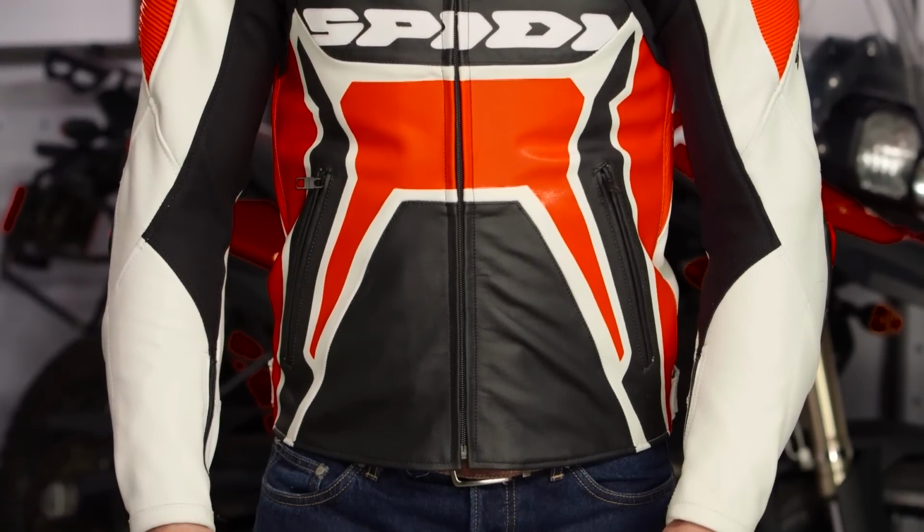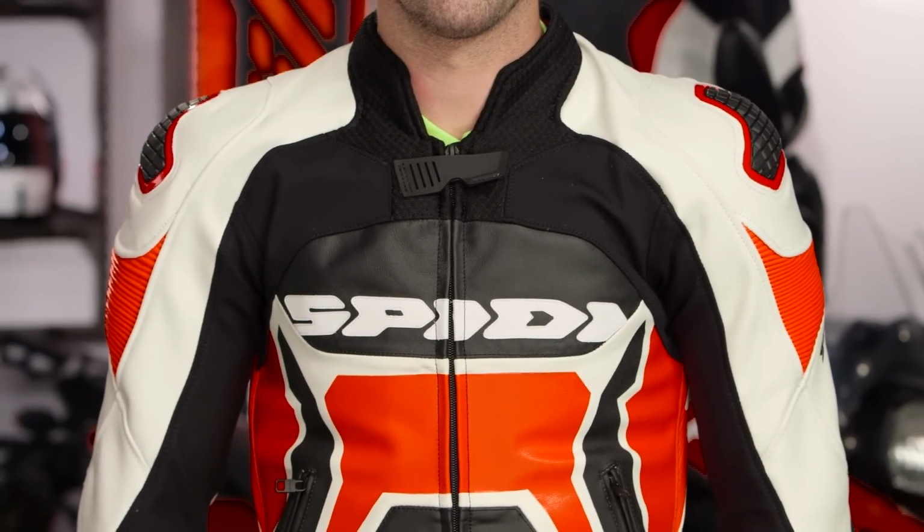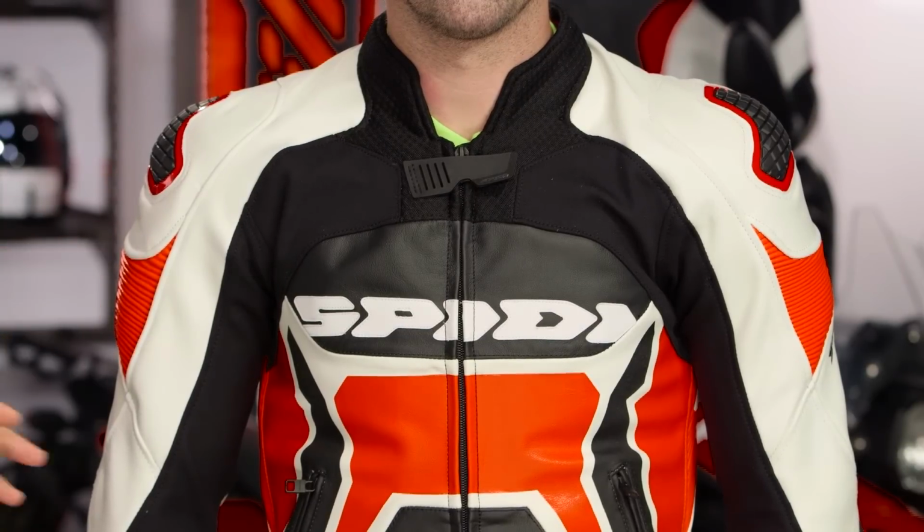So for those of you out there that are aggressive riders on the street, and maybe you're looking to create a two-piece suit out of this, you want matching pants, you can use this to create a two-piece suit, or you can wear it as a standalone jacket for just an aggressive sport look when you're out there riding on the streets. So breaking this down, there's a lot going on here.